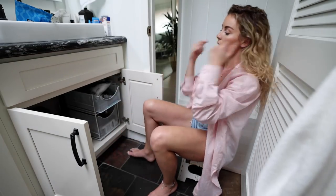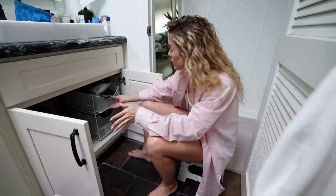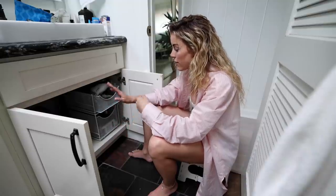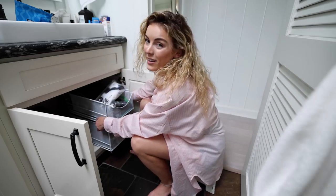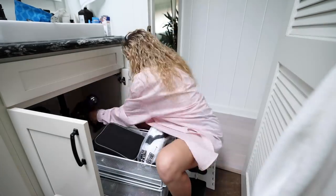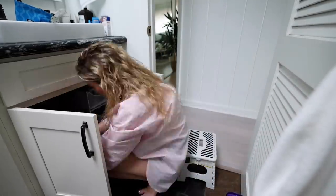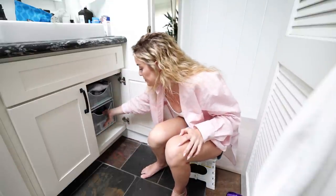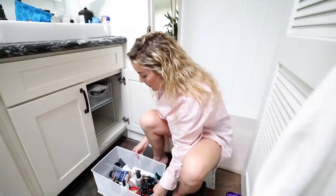All right, and then we have these stackable drawers from Amazon. They're really noisy, so bear with me. I'm gonna pull it all out and vacuum it first, and then I'll go through it, because I guarantee it's a mess under here. Sorry, the second half is kind of tough to see, but we're dealing with what we got.